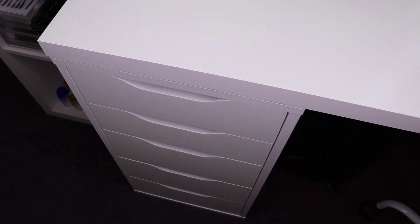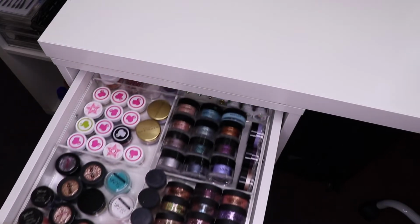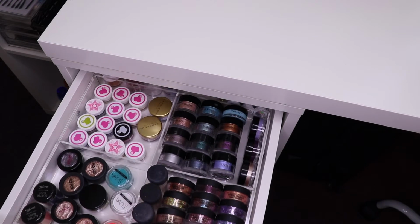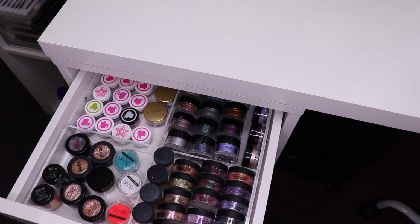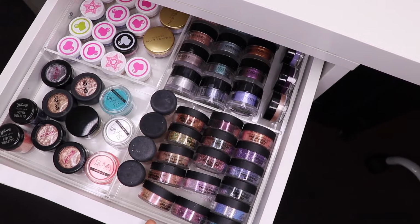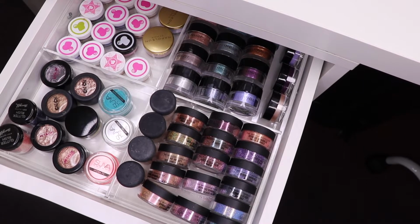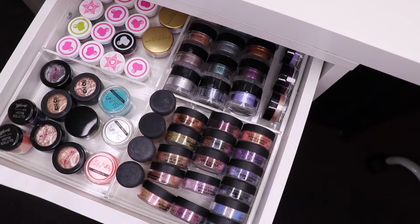Starting the video off, I thought I would show you guys first my drawers on the left hand side. So when you first open it up, I have all my pigments. So my pigments are my prized possessions. I have collected a lot over my time, so I'll just zoom it in a little bit closer so you can see. So first up in this corner here, I have my Makeup Workshop pigments and also some of my MAC pigments. So I have a lot of the Makeup Workshop. I think there's a little bit of glitter in there, but I need to clean that.